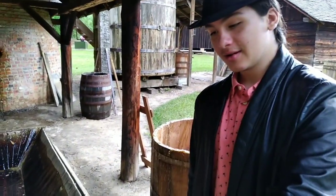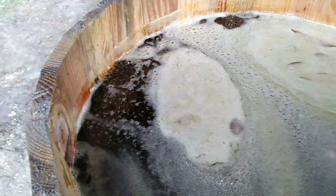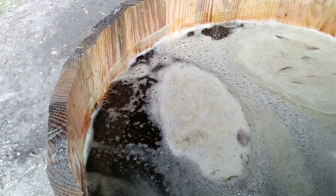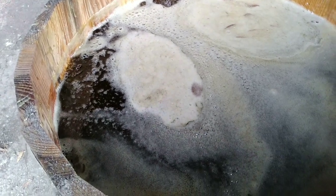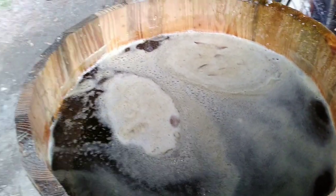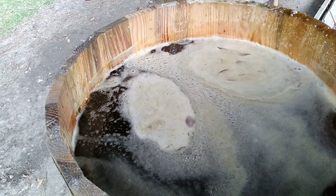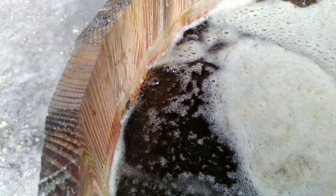Be careful, because that stuff is super, super hot. This is turpentine. Turpentine is used for a lot of different things. It's even used for treating wood to preserve it. But it was used for numerous things. And you can see that's very, very hot, still boiling.